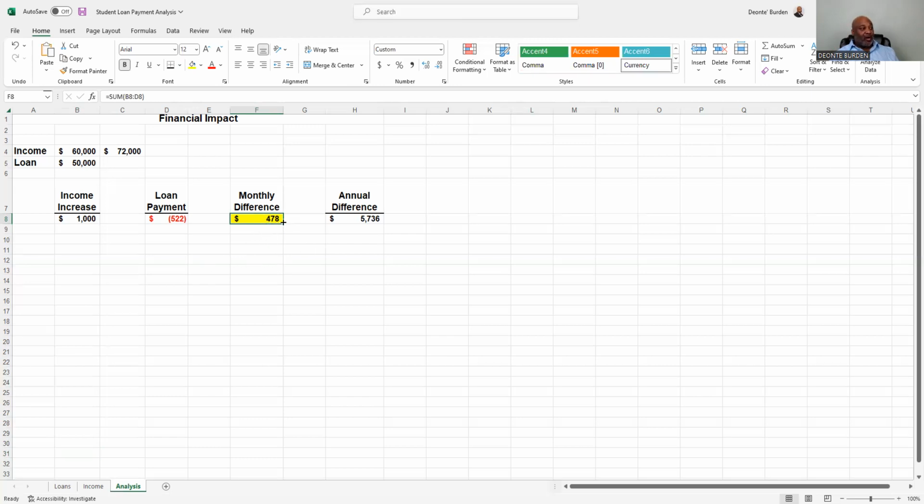This is the actual thought process you have to go through. Say, listen, if I'm going to acquire this debt, be it make me a little bit more uncomfortable or comfortable, however it does, for the amount of the debt, is the $478 on a monthly basis, or the $5,736 annually, going to be a benefit? Is it worth that?